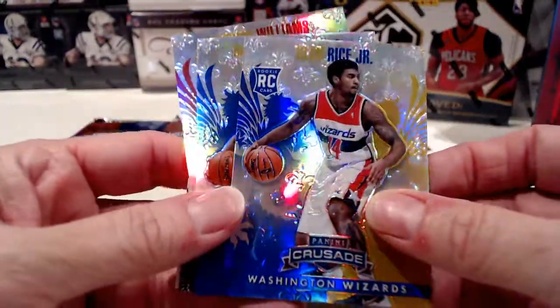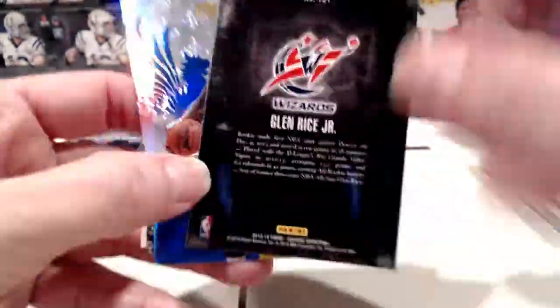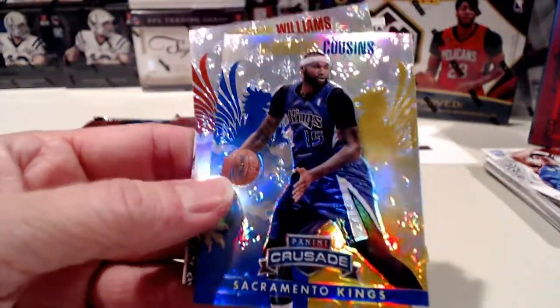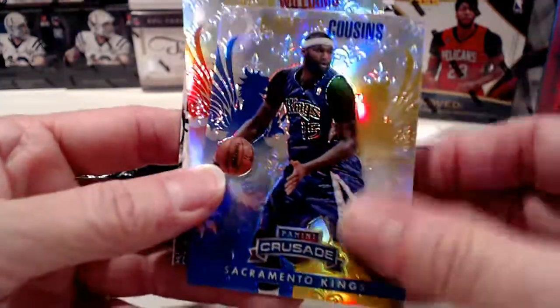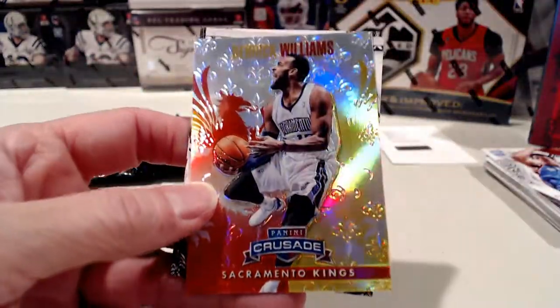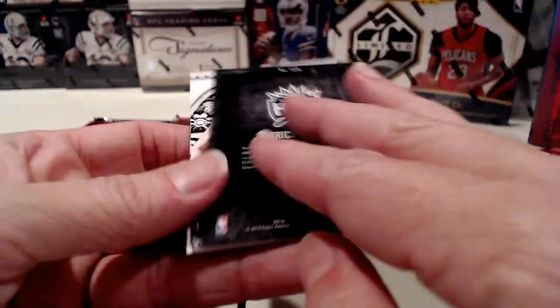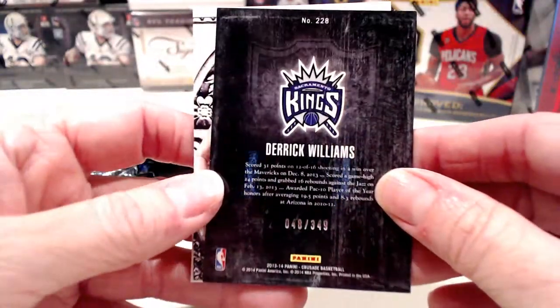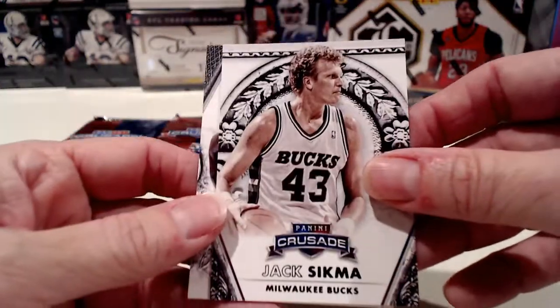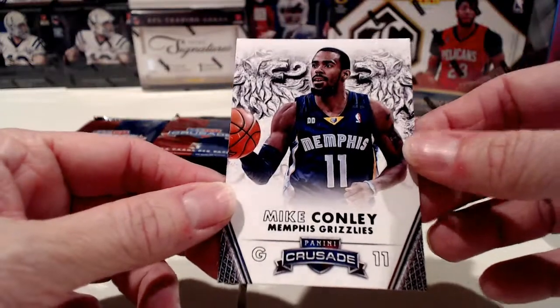Another Crusade card for the Wizards. That's the rookie card of Glenn Rice Jr. Whoops, I meant to stack that over there. Sacramento Kings Crusade Boogie Cousins. Another Sacramento Kings, this one numbered to 349 with the Derek Williams. I never say this guy's name right. Sigma for the Bucks. And another Mike Conley for the Grizzlies.